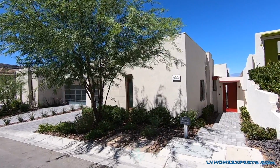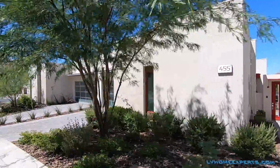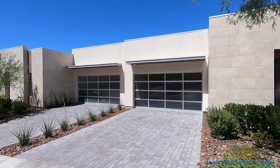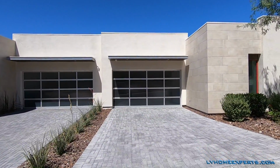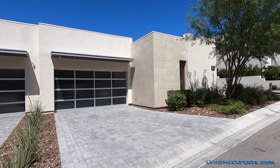Today we are located in the city of Henderson, Nevada, in the master plan community called MacDonald Highlands. This is a guard gated community. There are two access points, one on the east and one on the west. The one on the east is off of Sunset, and the one on the west is off of Horizon Ridge in the 215.